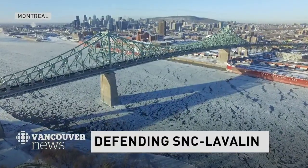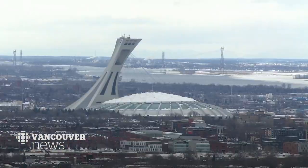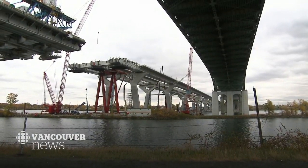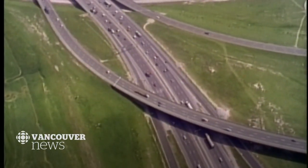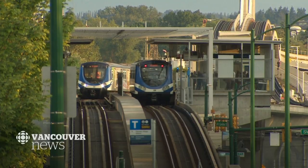Just take a look at the Montreal skyline and you'll see SNC-Lavalin's work everywhere. The roof of the Olympic Stadium, the Mercier Bridge, the soon-to-be-completed Champlain Bridge. The engineering giant also owns part of the 407 toll highway near Toronto and built part of the SkyTrain system in Vancouver.